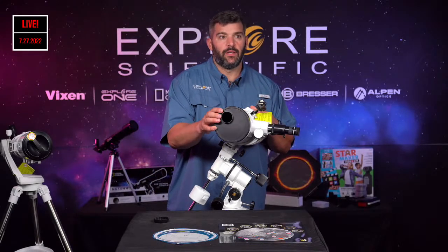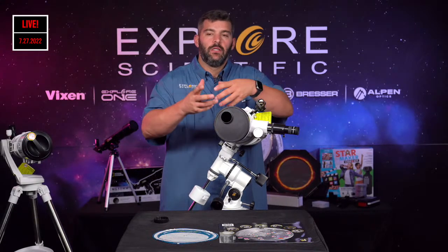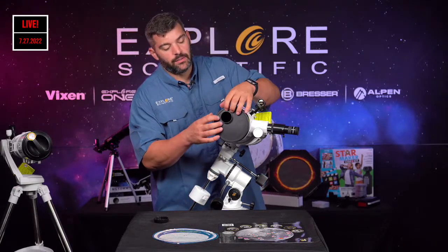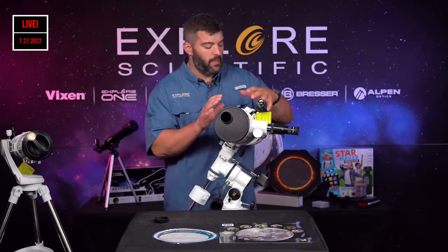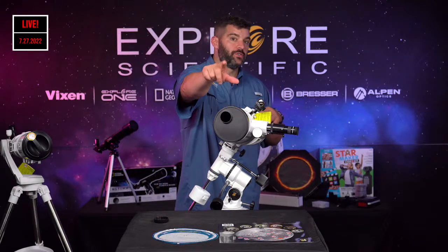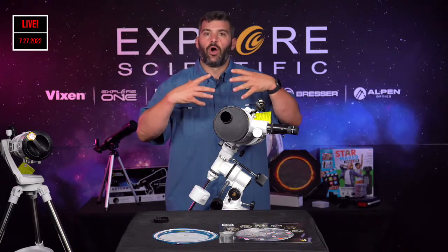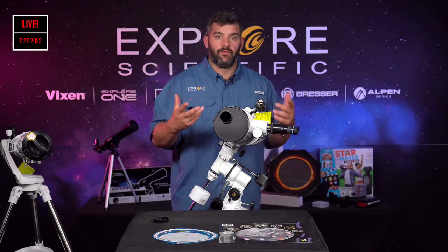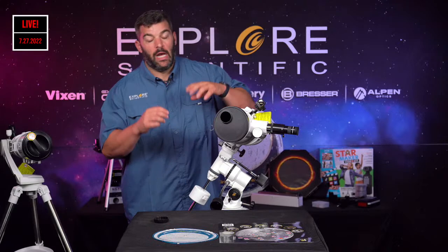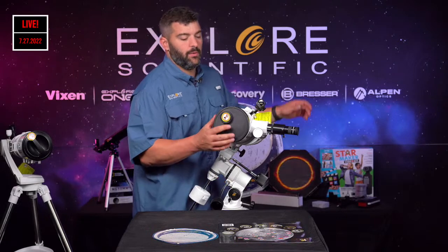The secondary cover here is so it's not as concentrated as far as the light. You're blocking off a percentage of the mirror that's in the back, so you don't get as much light, but you can still see the object you're looking at. It's just not going to be as intense. It's going to be darker. It's kind of like using an ND filter on a camera. It just softens the visual aspect of it, so you're not blinded by light. So that's what the secondary one is for.